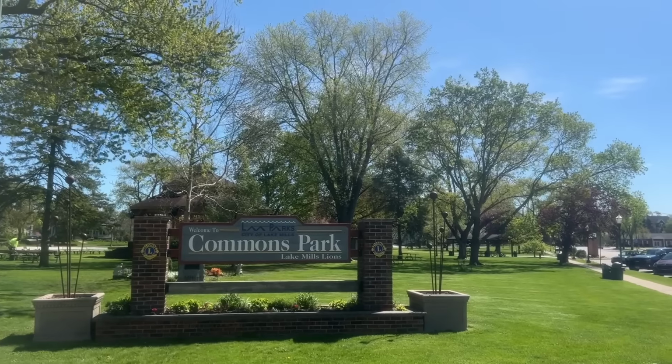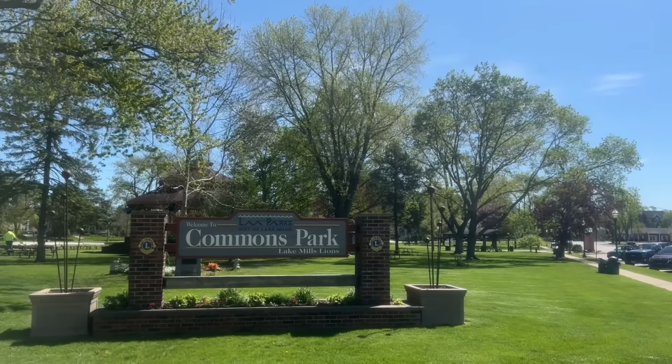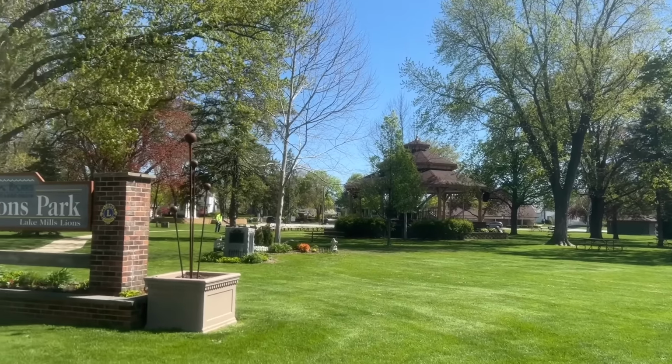Tell me, because this is the quaintest, cutest little town. What town are we in? This is Lake Mills, Wisconsin. Lake Mills. Okay. Legendary Lake Mills. Ooh, legendary. Well, I loved when I came in, I was looking at the map and I was like, there's not a town square. There's a town triangle. Commons Park. Yeah. I'll put a picture of it up right now, so they'll be looking at a picture of the park. And I have video of it too, because it was so cute there.